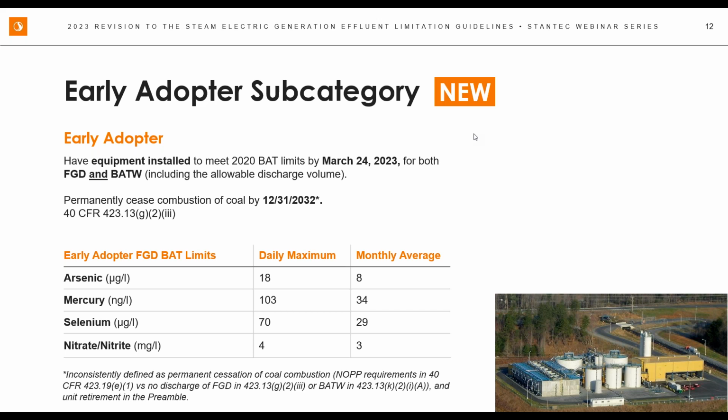couldn't resist putting a picture of my pickup truck in here once again for any of you that heard me speak before. My pickup truck's the little silver truck down there in the bottom right-hand corner, just happens to have a FGD wastewater treatment system in the background.